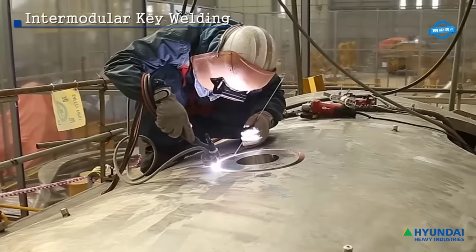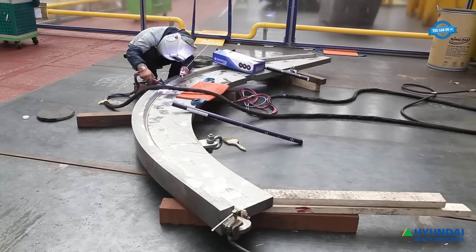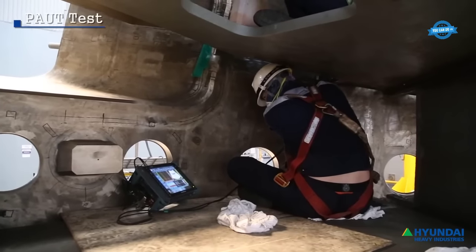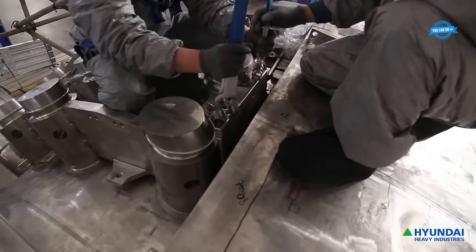Inner modular key welding is then done to attach the keys to the outer shell, which will be used to assemble the different sectors of the vacuum vessel. APOT, phased array ultrasonic testing, test is done to check for any defects or inconsistencies in the welding.